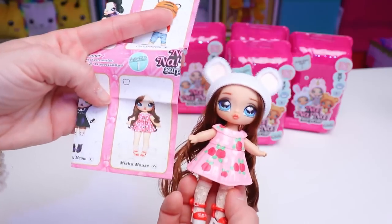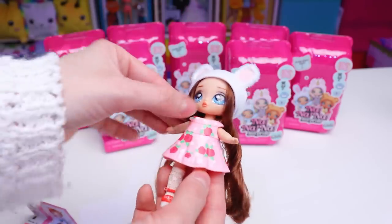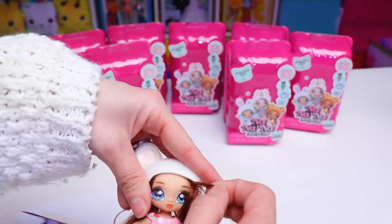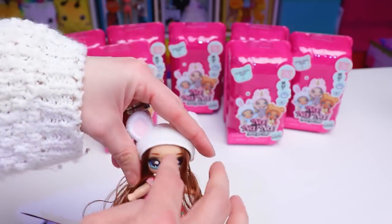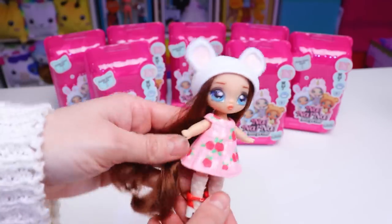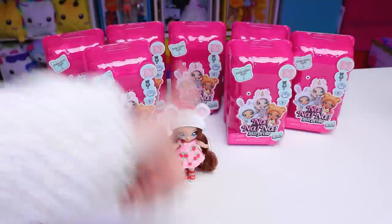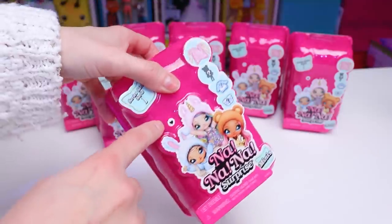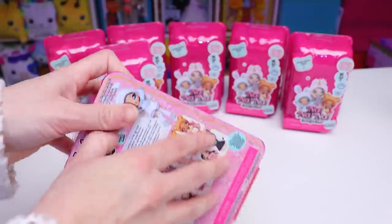The only thing that separates her from her artwork is that she does not have hair going across her forehead like they show there, but I guess I could kind of pull it to the side if I wanted to. I don't know. But either way, she is super cute and I love her. And for standing, she's good, which means we can move on to number 6, which has the heart symbol on it.